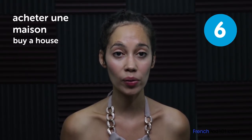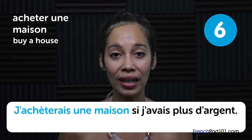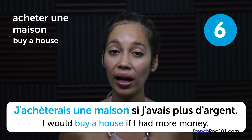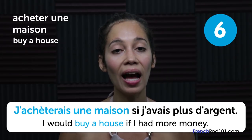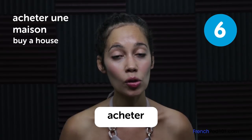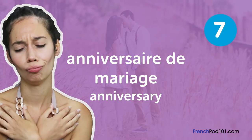This means buy a house. For example, j'achèterais une maison si j'avais plus d'argent means I would buy a house if I had more money. This sentence uses the conditional tense with acheter. The conditional is used to express what will happen given certain events or actions.